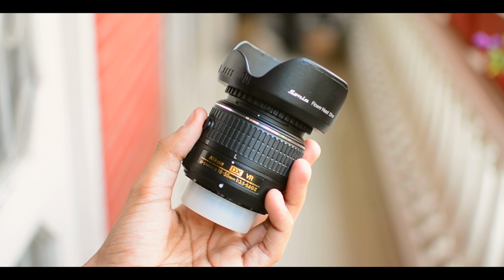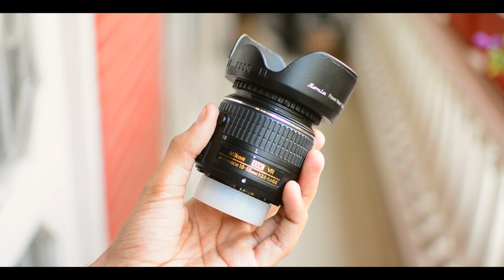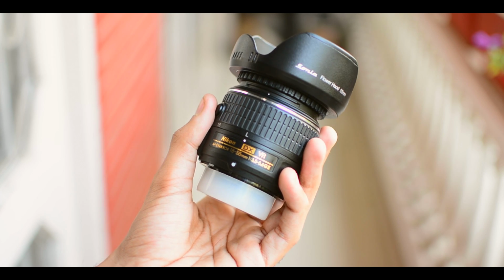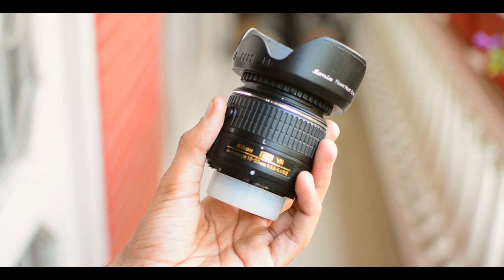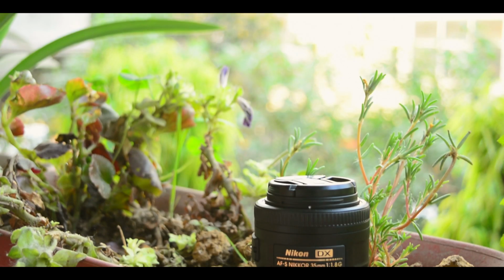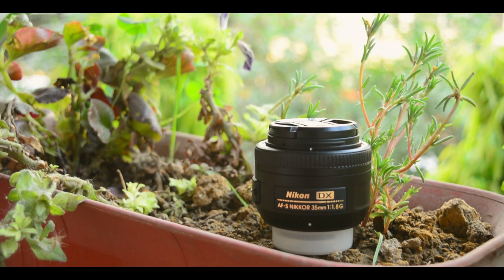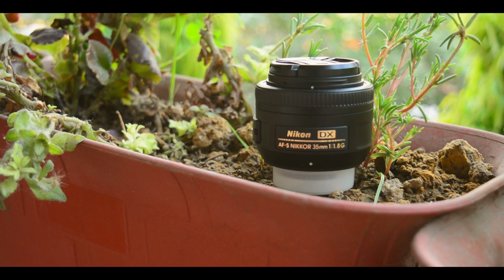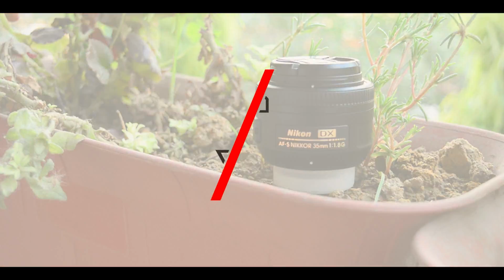I know. You're tired of using the kit lens and really want a good upgrade now. You're looking for something much better but on a budget. Something that does great in low light and helps you take great pictures and videos in not so well lit conditions, right? Well then, welcome to the Nikkor 35mm f1.8G lens review. Could this be the best lens to upgrade to? Let's find out.